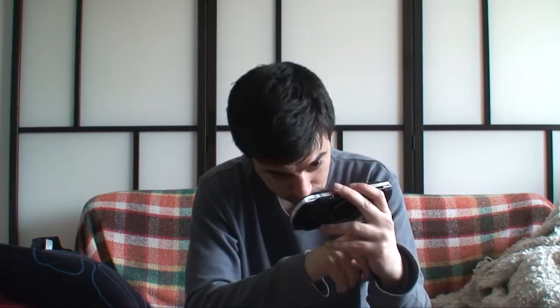It's actually my third portable console, not counting the Game Gear. The second one was the DS, and this is the third one. Basically, the PSP is one of the most important parts of my gaming history for me.